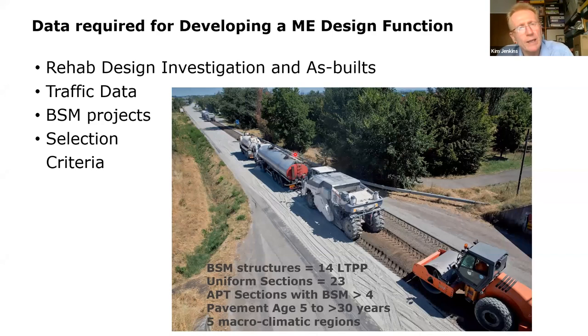So in order to make a design function, if I can set the scene, we're sitting now in a situation where we have design functions for asphalt, with pavements with asphalt bases, pavements with cement treated bases, pavements with granular bases, but nothing in terms of a mechanistic empirical design function for bitumen stabilized materials. So with all the data that we have at Stellenbosch University, we got postgraduate students, in particular one, Carl Biermann, to gather a lot of data to be able to develop a reliable design function. So this is the information that we need to develop that function.